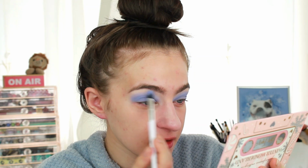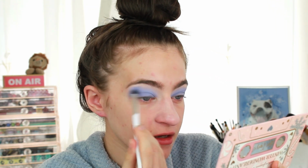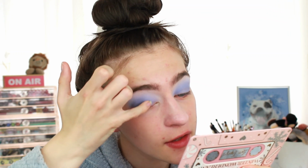It looks white on camera, I think, but it is a very light purple pastel-y kind of shade. I probably will end up doing some kind of graphic liner because I do understand this look is very, very basic for me. Okay, now this shade is what I'm most excited for. This is Snow in Love. Oh, it's so pretty. Let's pop this on the lid and all over. Okay, as pretty as that is, it's still quite subtle, to be honest.